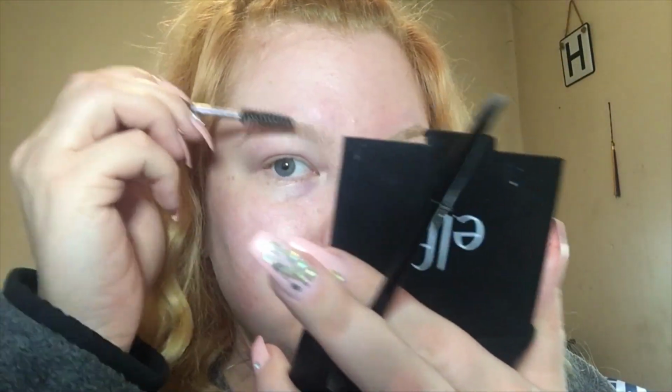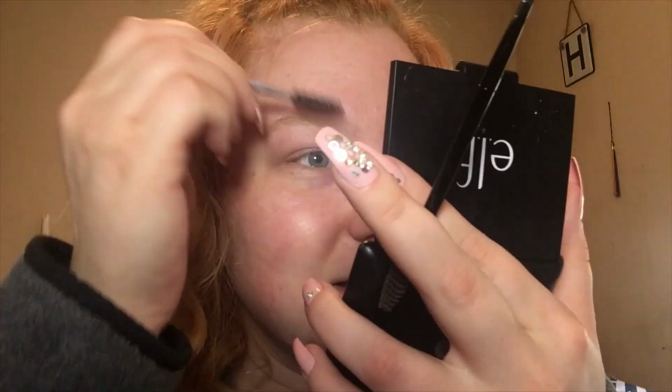So, just go ahead and get these brushed out. And also I'm blind, so I have to have the mirror this close to my face to be able to see.